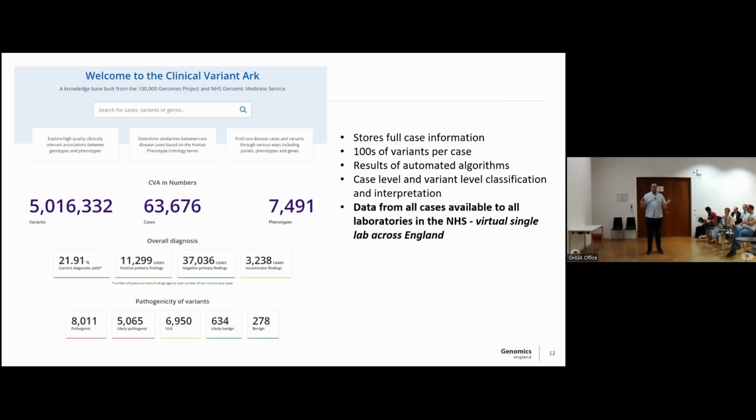For each case that goes through, we store all the case information. That would be some of the phenotypes that are presented in the patients, the family structure, the various members of the family, and essentially all variants that were classified or considered clinically relevant, be it from benign to pathogenic, be it by algorithms or by humans, as they are interpreting those. And that is connecting in real time with the interpretation systems.